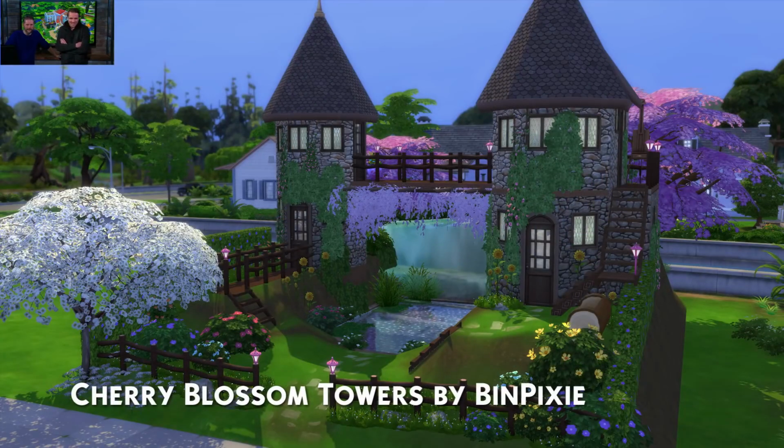Oh, nice. And the Cherry Blossom Towers. I'm a sucker for these kinds of split builds. I like how they have the top bridge connected. Two people live in there, I'm guessing. Is that going to be a tier 2? That might be a tier 2. That might be a tiny? Yeah, it might be a tiny home.